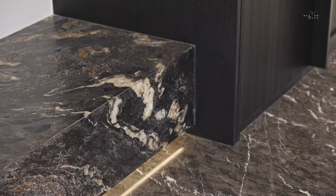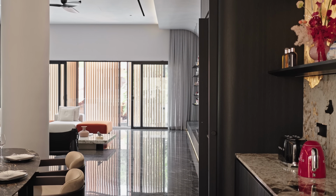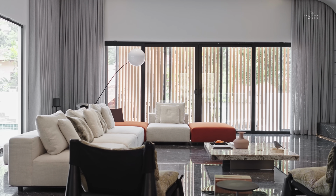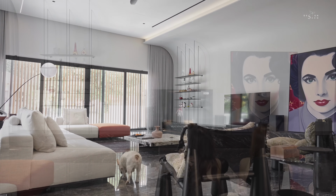Using granite for both the custom TV console and the dining table creates a sense of cohesion. To showcase the colorful artworks, we curated a clean and bright interior.